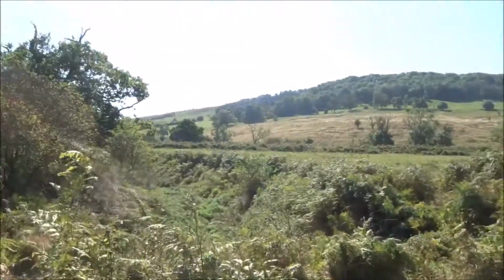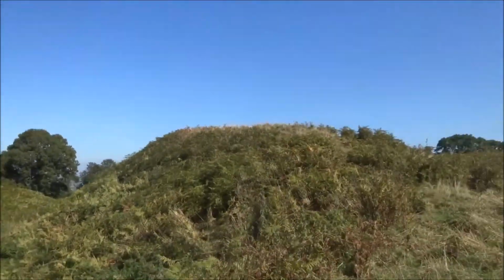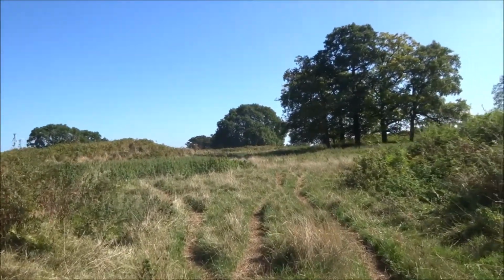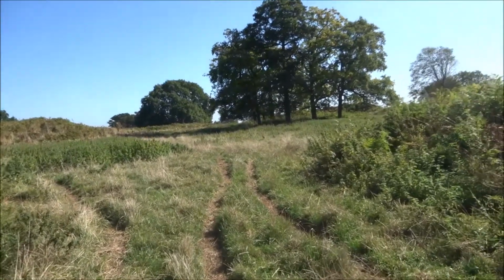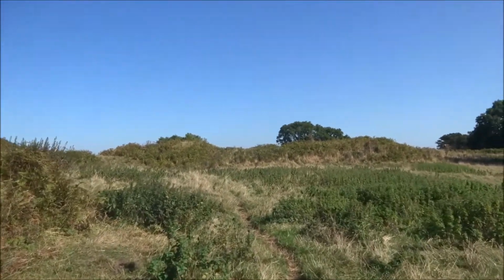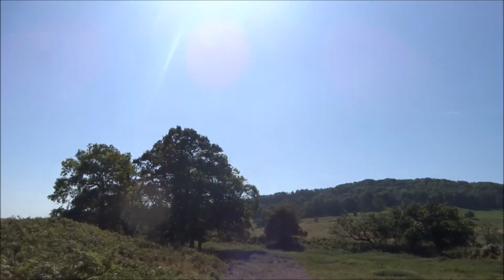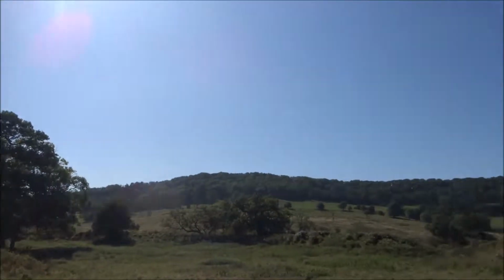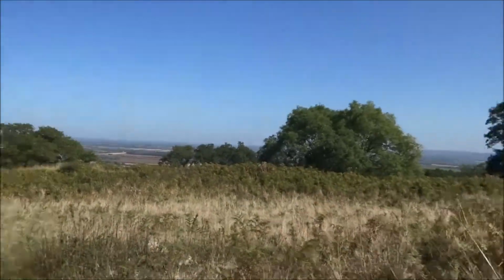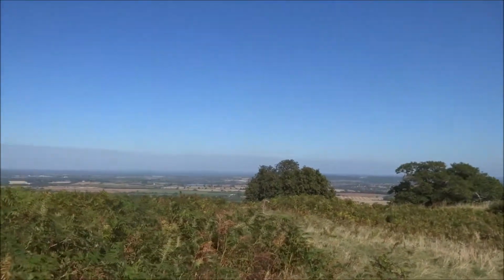Obviously lots of people have been here before exploring what remains. Well, just the earthworks, right? There's again the ditch and the rampart, and this would have been maybe a gateway into the castle. So I'll just see where these little paths lead. You can see I'm still quite high up. This would be a pretty good place for the archaeologists to come along for excavation, see if they could find any remains or artifacts. You can see I'm still quite a way up here, so this would have been a good position, of course, to view the surrounding countryside.